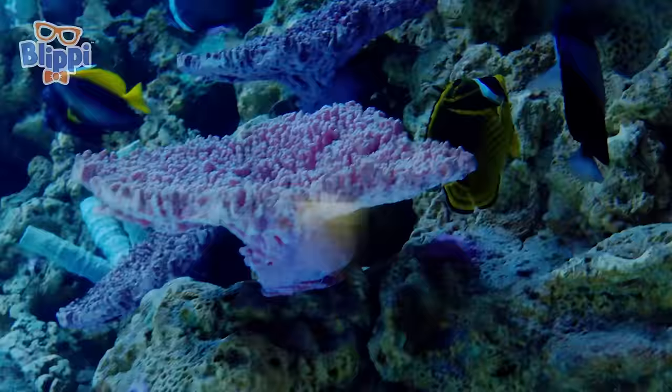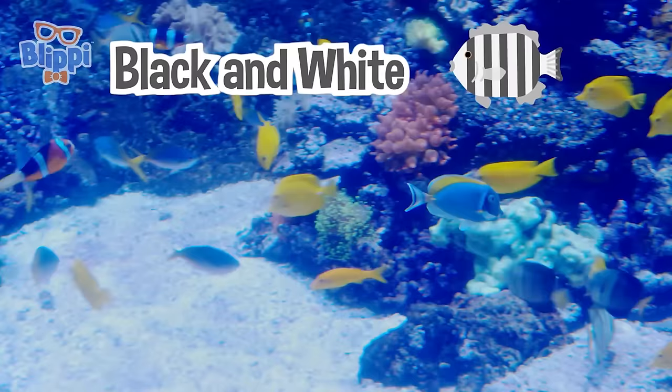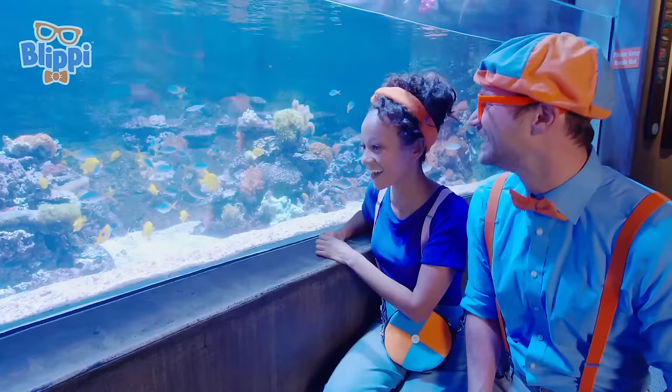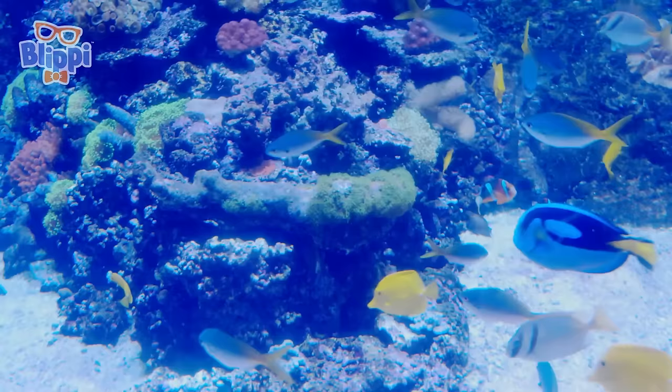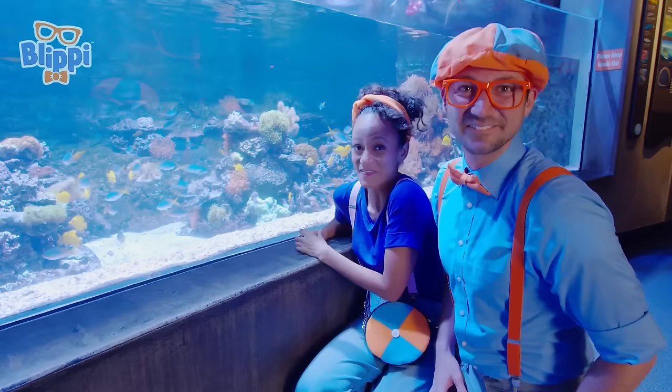Ooh, do you see any other colorful ones, Mika? Hmm. Oh, I see a black and white one coming this way. Oh yeah, black and white stripes? Yeah, almost like a zebra. Yeah, that is so cool. Ooh, and look at that one right there. Ooh. Wow. Yeah, a blue body with some black and a yellow tail. Wow. There are so many colors in here. Yeah, so colorful.